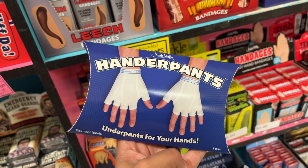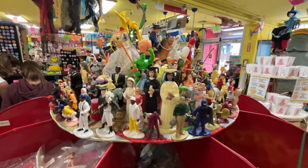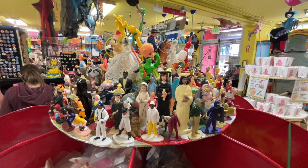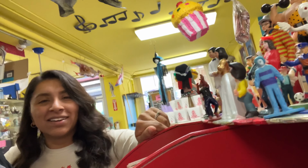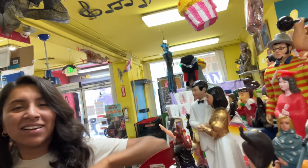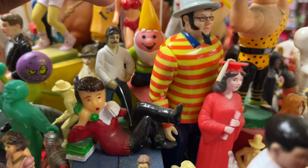Underpants. Underpants for your hands. Somewhere in there, there's a person that's peeing. Can you find them? A person that's peeing? You know what they look like. I believe that's what it is. That's funny. Oh, there he is. Look at that. You gotta get closer. Where is he? Oh, there he is. Pee guy.